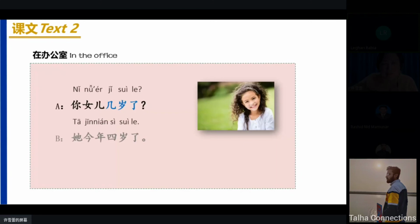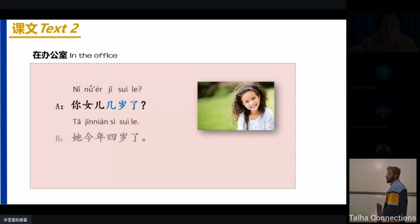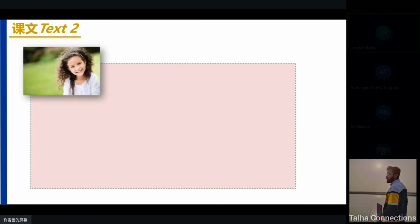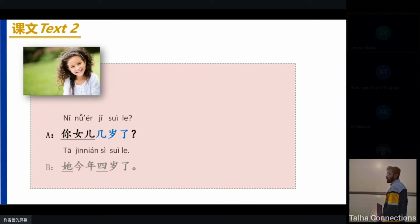她今年4岁了。So we use 几岁了 to ask about a young kid's age. And you just answer the question with the number to replace 几. Now let's turn to some drills. Now, this is the example we just learned.